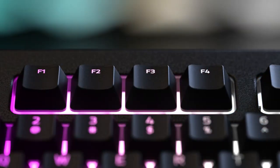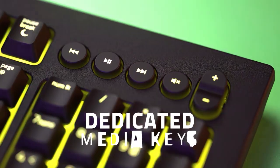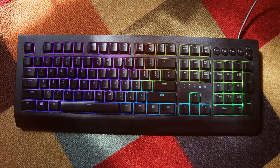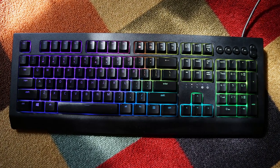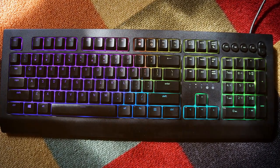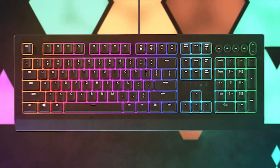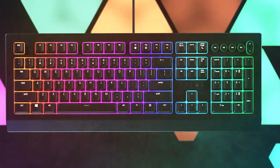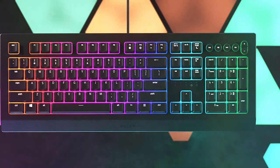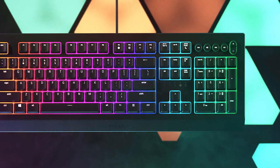The Razer Cynosa V2 Gaming Keyboard is a budget-friendly option that doesn't compromise on performance or features. Whether you're a casual gamer or just starting, this keyboard offers a fantastic entry point into the world of gaming peripherals. The Cynosa V2 features membrane switches that provide a quiet and comfortable typing experience. While they lack the tactile feedback of mechanical switches, they're still responsive and suitable for both gaming and everyday tasks.